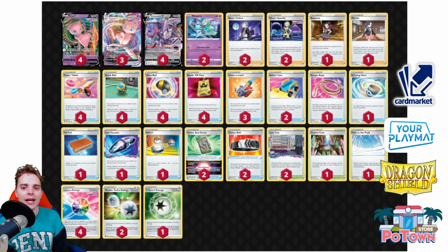But it is of course lacking a little bit. Oh yeah, what am I saying? The Boss's Orders are actually in here. I was saying like, oh, did I oversee that? But yeah, Boss's Orders is in here. You could actually switch that Boss's Orders for a Serena if you want to, but I think Boss is just fine.